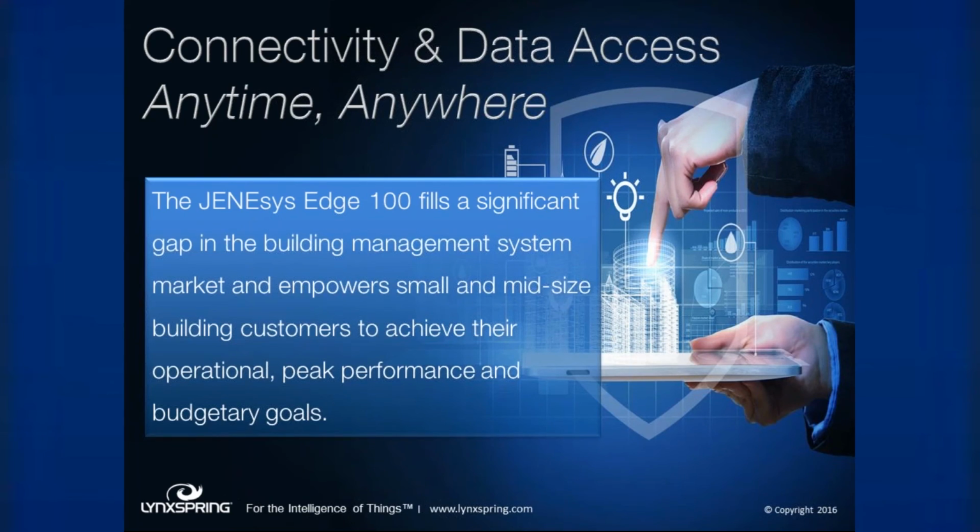Here in this screen, you can see the actual device. This is the Edge 100 device. It is, if you're familiar with Onyx from Lynxspring, this should look familiar to you. However, what's different, the main difference here is that this is a Niagara-powered device. All right, you can go to the next screen, please.